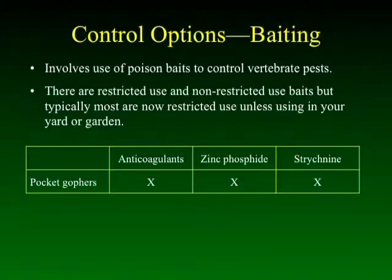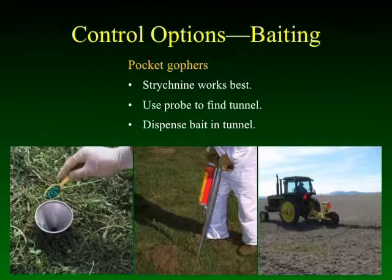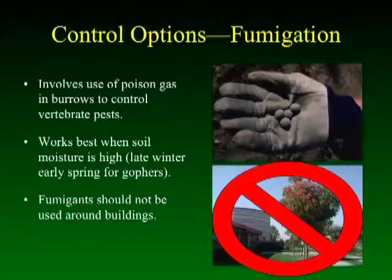Other options include baiting. Of the baits that are out there, strychnine bait tends to be the most efficacious of the products. The other products haven't tested quite as well. Strychnine is difficult to come across, though, as there are limitations on supply. So if you can't come across strychnine, then obviously you might want to look at some of the other approaches instead. The other aspect with strychnine you really have to keep in mind is that gophers can develop a resistance to strychnine over time. So you don't want to rely exclusively on strychnine, you want to use it as just one part of an integrated approach.